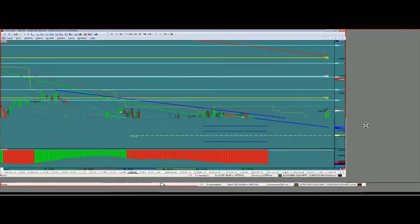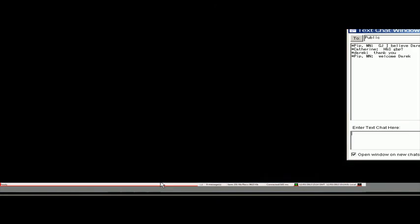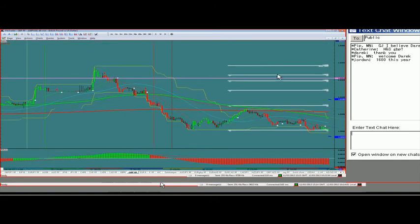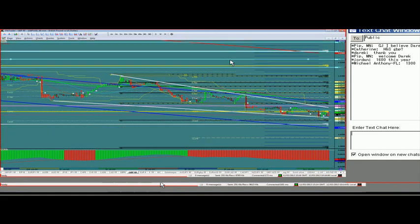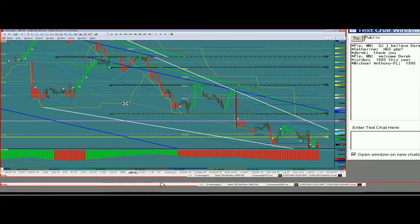It's been going down for 800 pips or something like that right now. How many pips has this thing gone down? Gee, man, look at it. Huge. It went down from 6,400 and currently we're at 6,300. So 1,100 pips. It's 1,100 pips, 1,300 pips, thank you. Yeah, 1,300 pips to the downside.